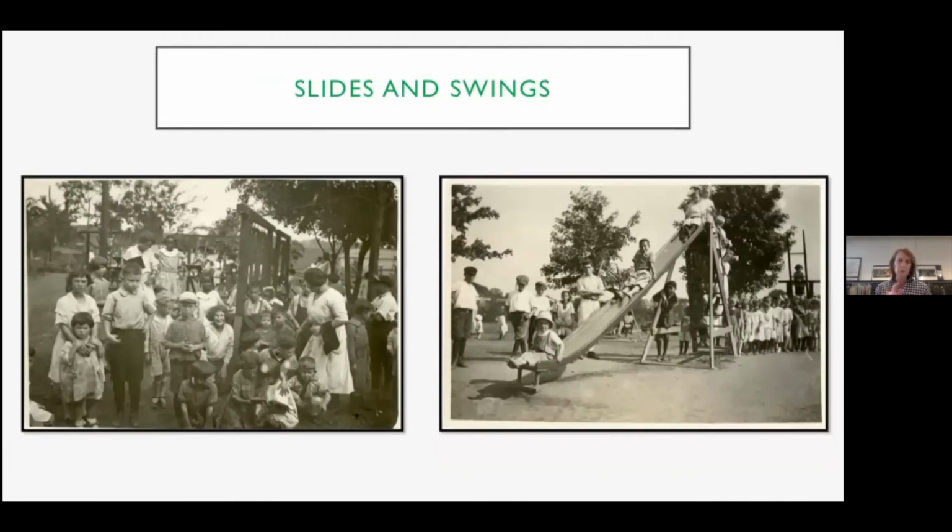These next two photos are also playgrounds. These two photos actually allow me to highlight one of the challenges of working with photographs like this, historical documents in general. But sometimes we have a lot of information about a photo, and sometimes we have very little. The photograph to the left has a caption on the back, which reads Pavilion Street Playground, August 10, 1922. And it's great. We have a date, we have a place, we have a year, so that's wonderful. Whereas the photo of the children playing on the slide, there's absolutely no information recorded on it at all.